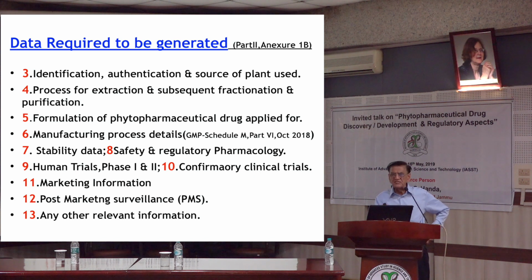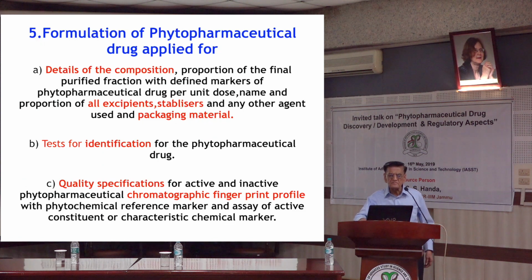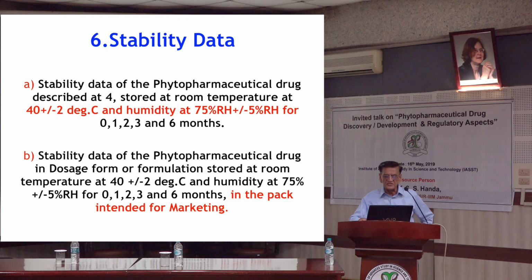Then of course, stability data has to be generated. So I'll quickly pass through these slides. Formulation, stability data, of course, 40-degree temperature, and you have to monitor every month for 6 months, humidity control. So the stability chambers are available, so everything is set. You have to keep your sample. One sample without the pack, one sample with the pack that goes to the market.